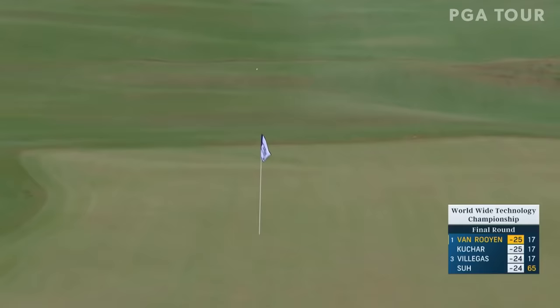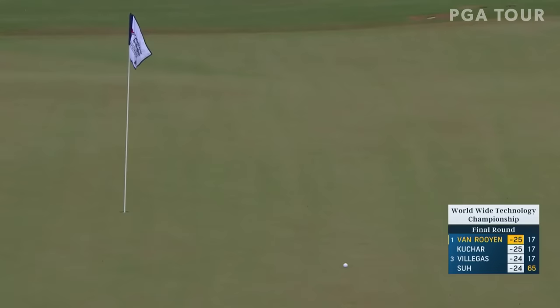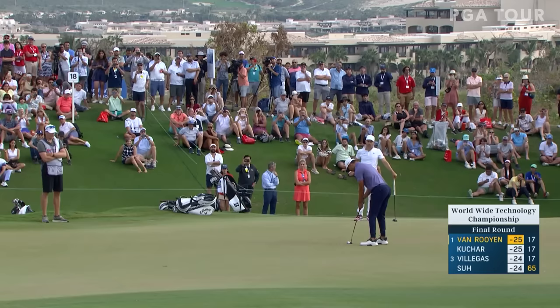Look at those eyes. Oh, and he does get there easily. What a second shot, just when he needed it. He'll have that for eagle here at 18. How about that for applying some pressure? He just made it.